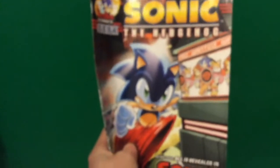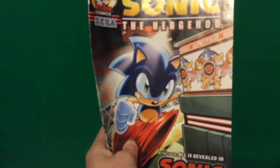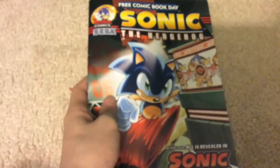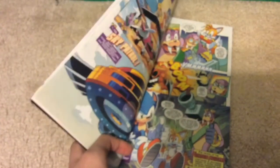It's magic. Then we also have the comic book day, Sonic the Hedgehog book. I only seem to have these, and always it's fused with Mega Man. It's always fused with Mega Man for some odd reason. I don't know why. Wait, no, I do know why. Archie makes Mega Man comics too, but whatever. It's actually a pretty good read, even though it doesn't advance the story in any way or form.